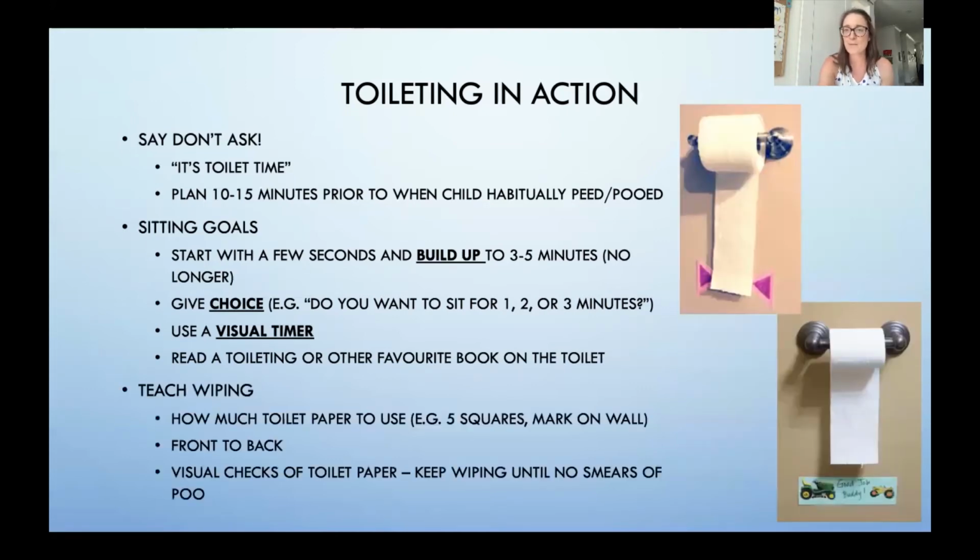And how are we going to teach wiping? What are we going to do? First we need to teach how much toilet paper to use. Some people use a number, so they'll say, okay, use 5 squares. Other people will use a little visual cue on the wall: you can pull the toilet paper down to this point.